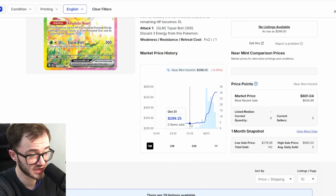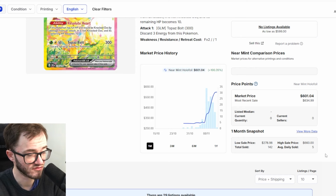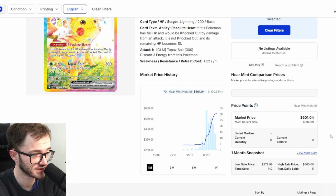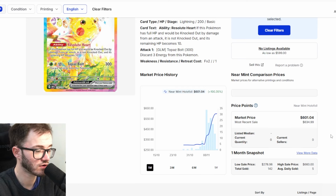So I expect this Pikachu to sell maybe around $500 plus, even if it was going to fall. Could this reach Moonbreon levels in the future? It really does depend on the print run. But yeah, I really do see it. I think this is by far the biggest card out of Scarlet and Violet, quite comfortably.